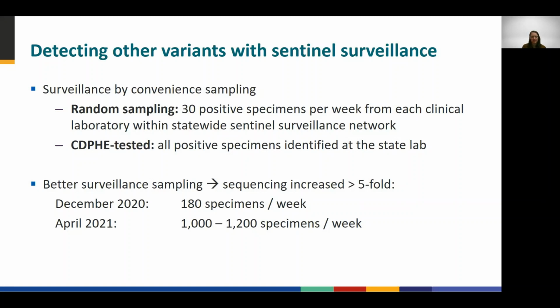our surveillance sampling. First, each week we sequence a random sampling of at least 30 positive samples from each participating clinical laboratory within our state sentinel surveillance network. Secondly, we now sequence all positive specimens identified by diagnostic testing that's performed at CDPHE laboratory the previous week. SGTF specimens submitted by other laboratories where confirmation and sequencing are flagged at submission and excluded from surveillance sampling. By April 2021, these sampling strategies allowed us to increase our sequencing capacity at CDPHE to more than 1,000 samples a week.